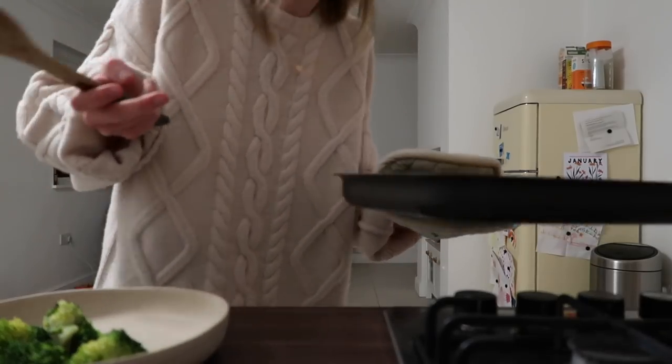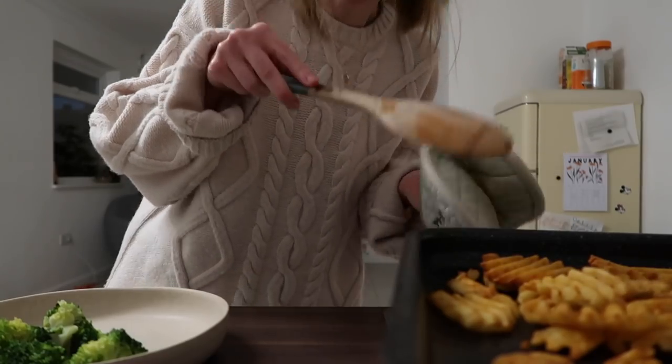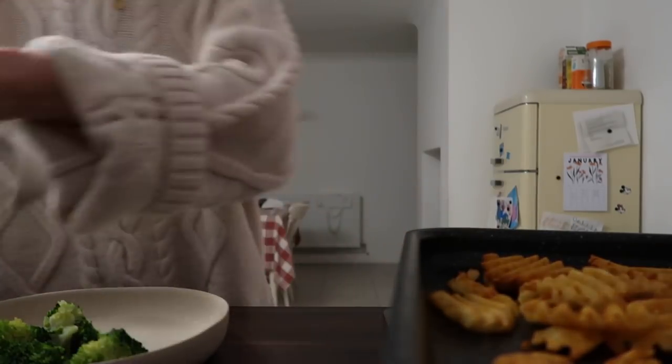Having a very fancy dinner of fish fingers, Leon fries, broccoli and baked beans. Neither of us could decide what we wanted, and we thought, let's just make fish fingers. Kind of wishing I'd done mashed potato. It's too late now, so we'll just have the Leon fries.